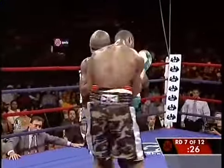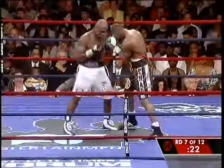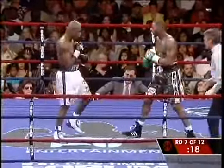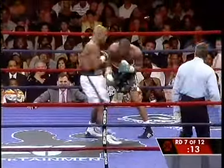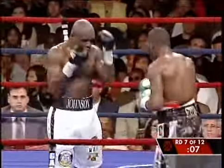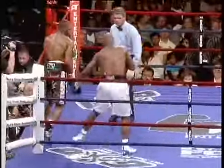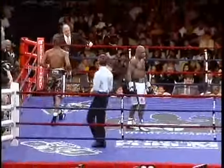Under 30 seconds left of the 7th. Johnson slowing down. Dawson picking up. They want Johnson to pick it up in the corner. And he does. Wow, that's a right hand from Johnson. But a great round for Chad Dawson. Listen for the bell, guys. First he plays keep away, and then he lands a straight left.